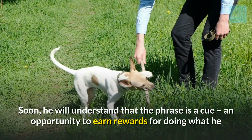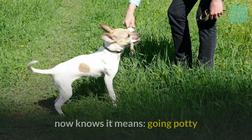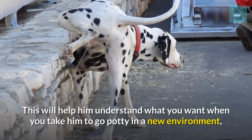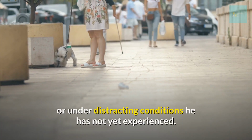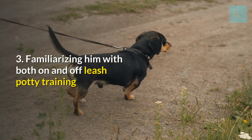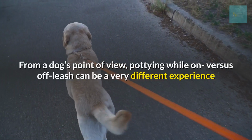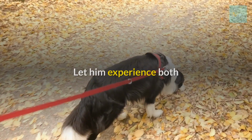Soon, he will understand that the phrase is a cue, an opportunity to earn rewards for doing what he now knows it means. Going potty. This will help him understand what you want when you take him to go potty in a new environment or under distracting conditions he has not yet experienced. 3. Familiarizing him with both on and off-leash potty training. From a dog's point of view, pottying while on versus off-leash can be a very different experience. Let him experience both.